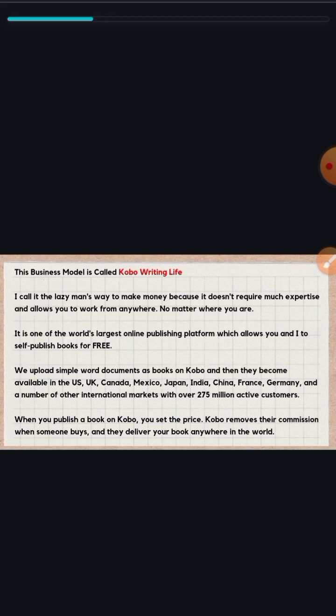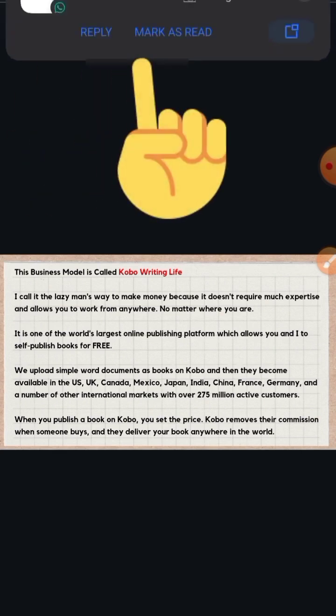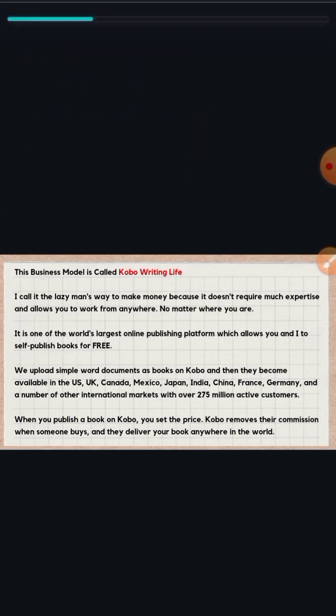Even though you're lazy, you can make money from Kobo Writing Life, because it does not require that you be a professional, or an internet guru, or a graphic designer or a writer before you can make money from it. And it allows you to work from anywhere, so long as you have a device like a smartphone or iPhone, or even your laptop. If you have it, you can make money using these devices no matter where you are.